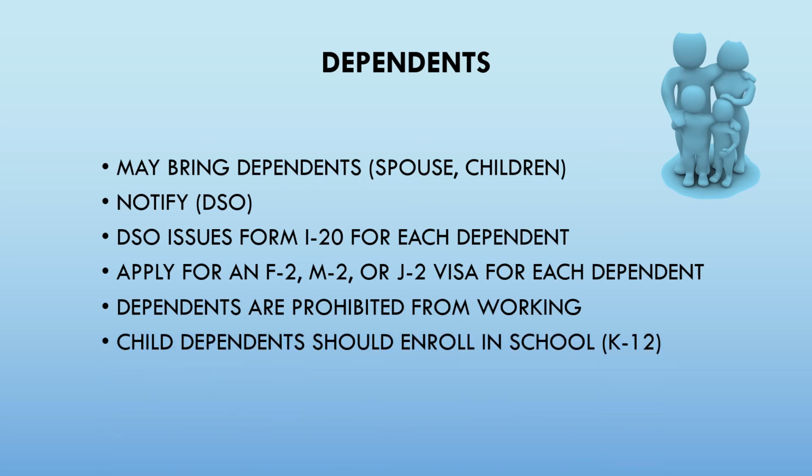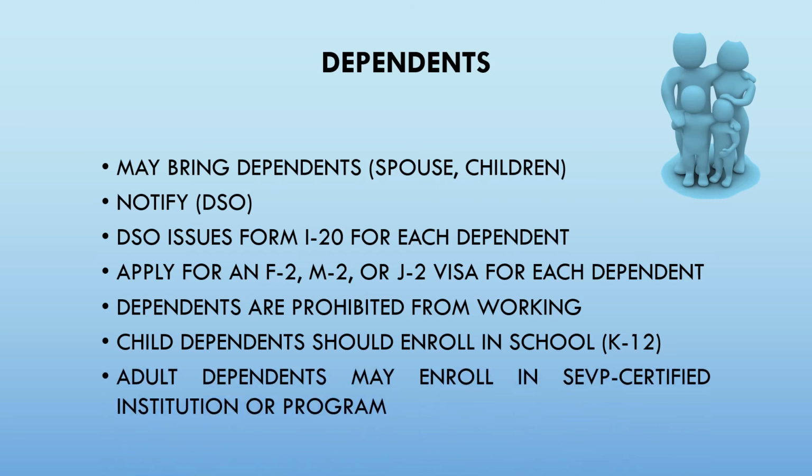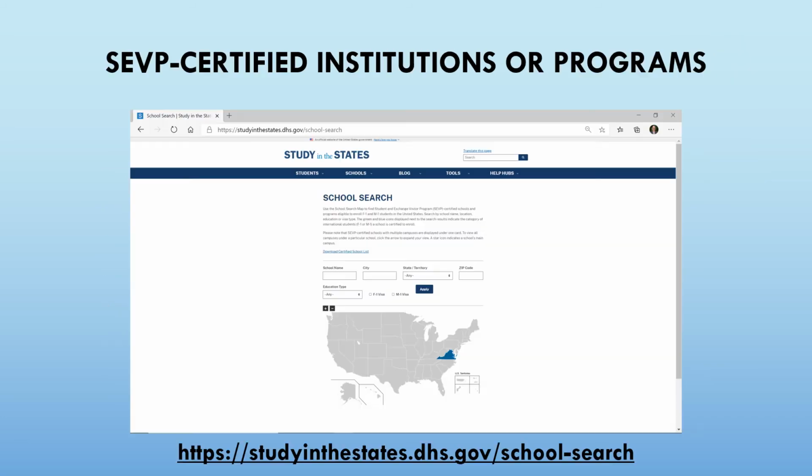Child dependents may enroll in public or private schools, K through 12, and adult dependents may enroll in SEVP-certified institutions or programs if they have completed high school. You can search for SEVP-certified institutions or programs at studyinthestates.dhs.gov/school-search.